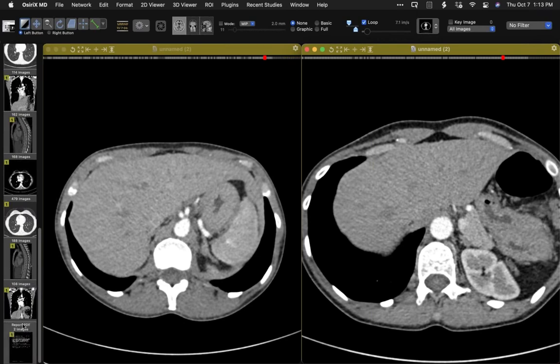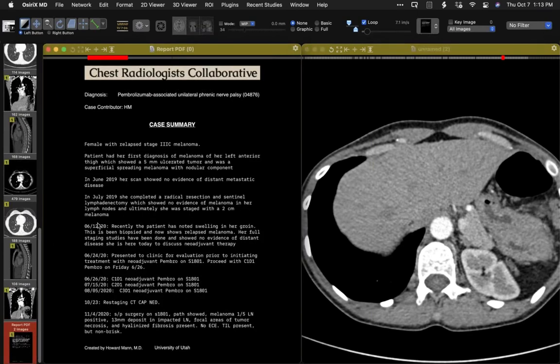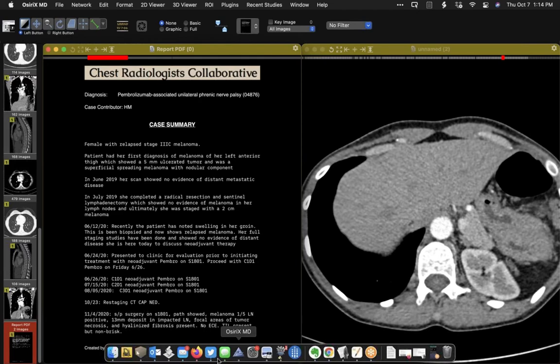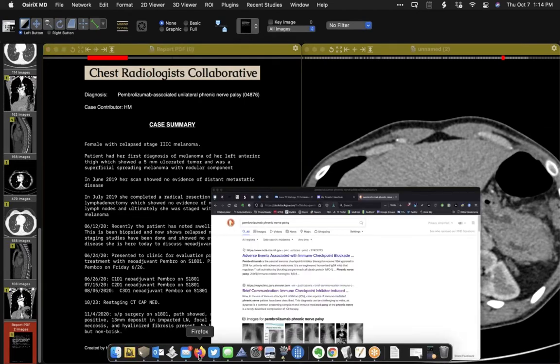So here is the chronology. This patient was put on Pembro in June for a recurrence of melanoma and has remained on that until this was recognized and this developed, at which time the Pembro was stopped. So this is attributed to Pembrolizumab.